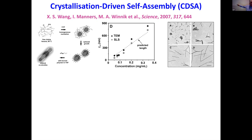And what they did was they showed that if you have a diblock copolymer where one of the blocks is crystalline, then at very low concentration, very high dilution, you can process this diblock to enable it to form rods. So you can get some very nice rod-like particles here. I don't want to go into the details of this. You can read it for yourself. But Ian Manners has very much pioneered this work, and he's published a whole string of high-profile papers in this area.